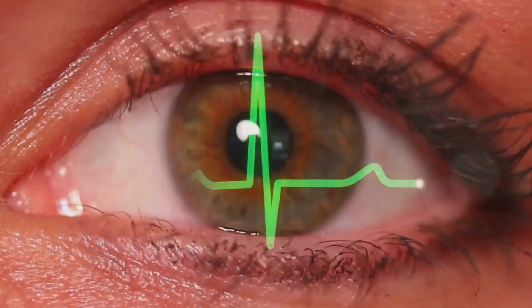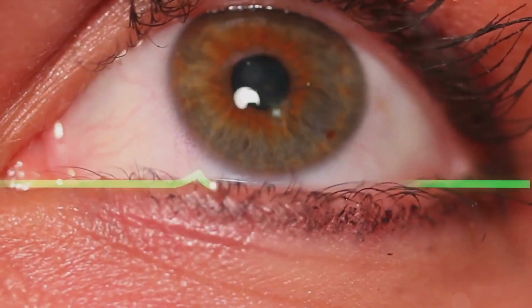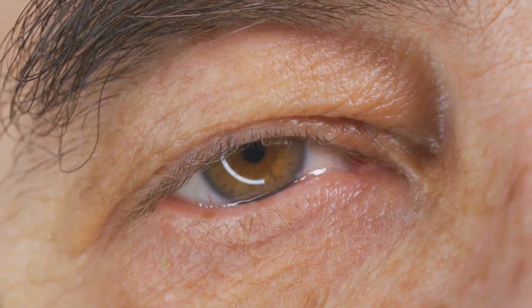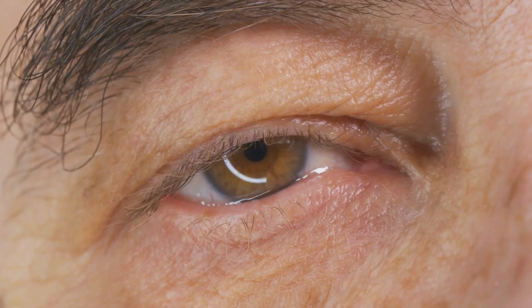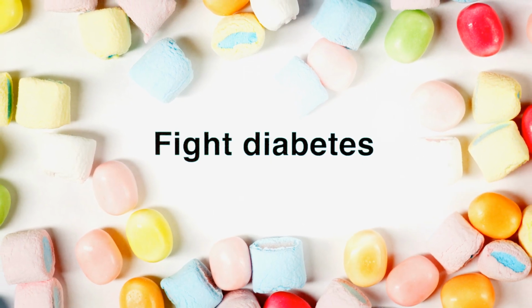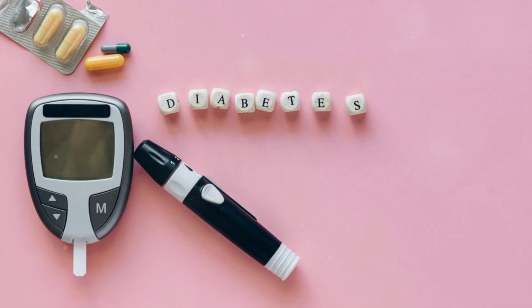You see, when your body isn't responding effectively to insulin, your blood sugar levels can rise. Over time, these high blood sugar levels can cause damage to the blood vessels in your eyes, leading to fluid leakage and swelling in the macula. Managing diabetic macular edema involves a multifaceted approach.